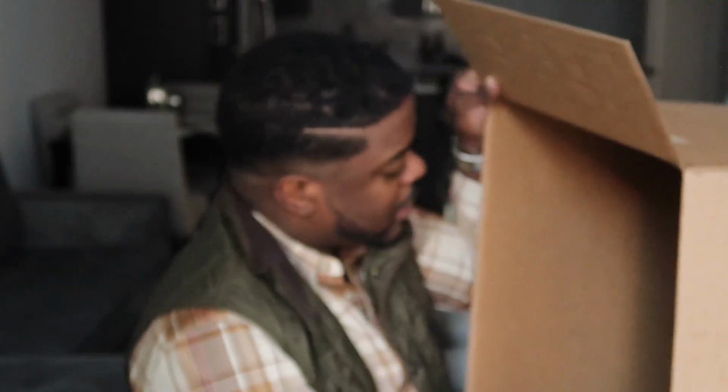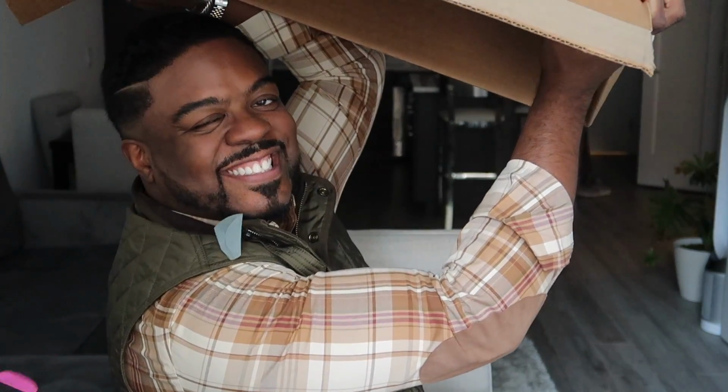Whatever. Last but not least, good old FASHIONPHILE thank you card. No, FASHIONPHILE, thank you for making my Louis Vuitton trunk dreams come true. And of course, there's a little confetti in there for you.